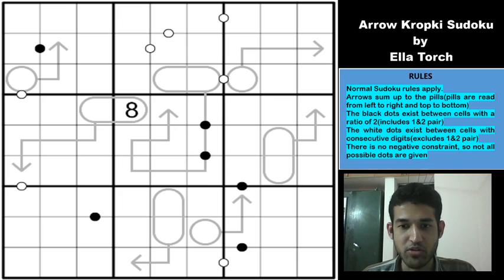The rules of the Sudoku are: normal rules apply, and in addition to that you can see that there are some pills in the grid. What these pills denote is that the sum of the digits along the stem of the arrow will be given in the pill, and the reading direction is followed, that is the digits are read left to right or top to bottom. For example, in this pill the digits will be read from top to bottom.